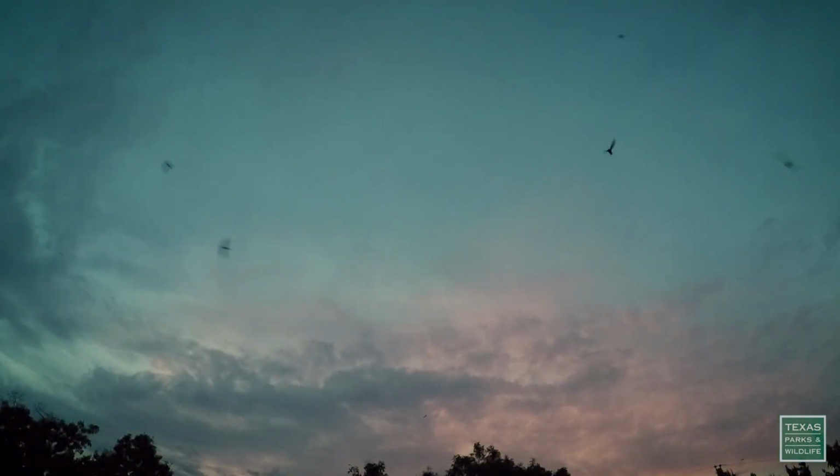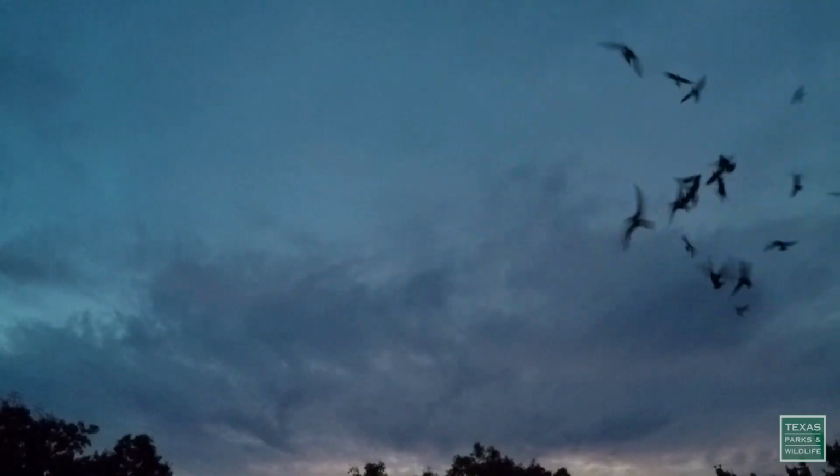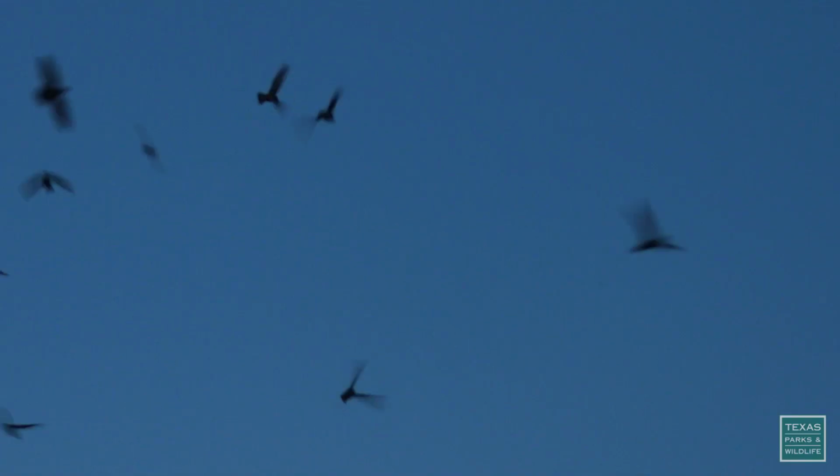Back at Katura Canyon, they're circling around and faking us out. The patio party is in full swing. So when we have folks come out in the evenings to watch the swifts go into the towers, oh, it's so exciting. Oh, here we go. It's a mated pair. I think they're feeding.